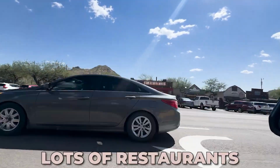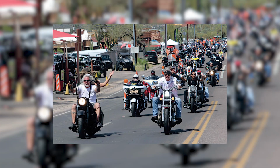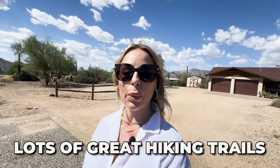here in Cave Creek. And then Cave Creek also has a cute little town. It is kind of touristy, but it has lots of restaurants, lots of small community vibe, even though it is very expansive here in Cave Creek. And Bike Week is very busy here. Lots of motorcycles come through Cave Creek, just because I think it's an open road. Great views for that. Lots of great hiking that is nearby. So if that's something that you're interested in too, living in Cave Creek would be a great thing for you. And again, for the horses, you can definitely get them out onto the Wild West as well.